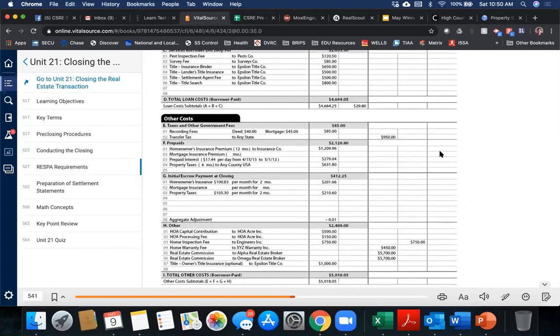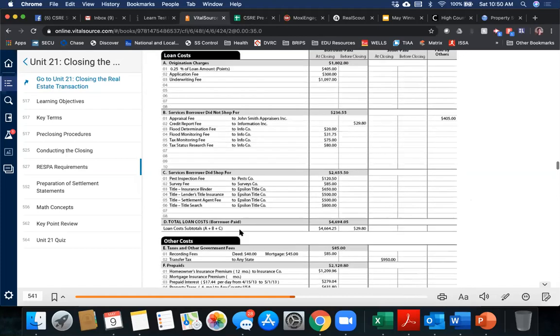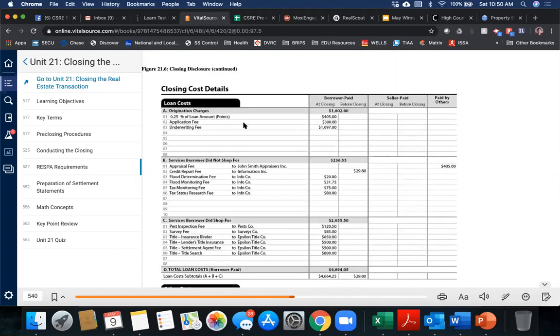And when we look at this, okay, you can see exactly what happened here. So we have origination fee, 25% of the loan, points, application fee, underwriting fee.